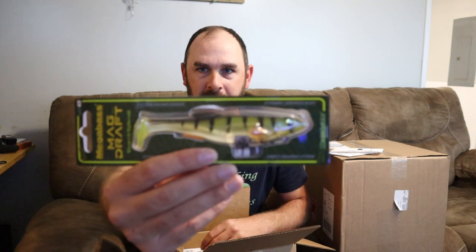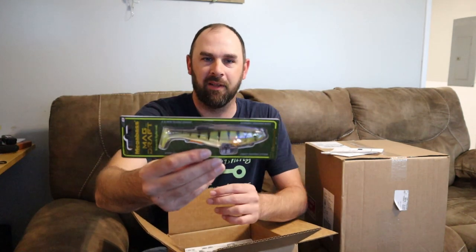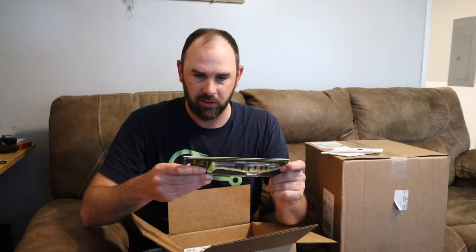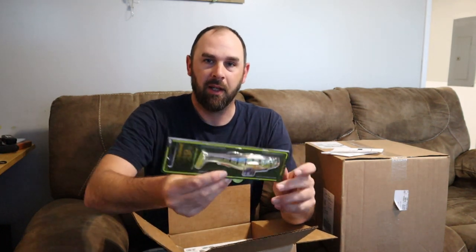So first off, some new things I ordered to try are these Megabass swim baits. The Megabass Magdraft. This one is a 6-inch and it weighs 1¼ ounce. It looks like a perch. I remember ordering a perch color. Six-inch perch.